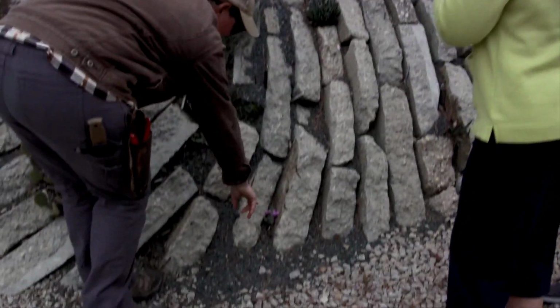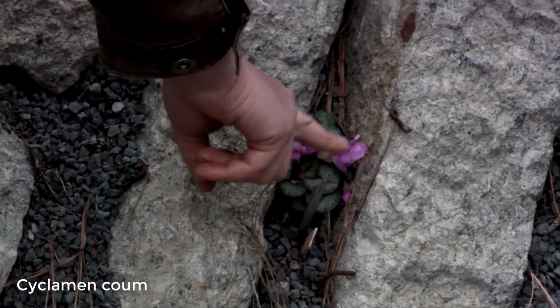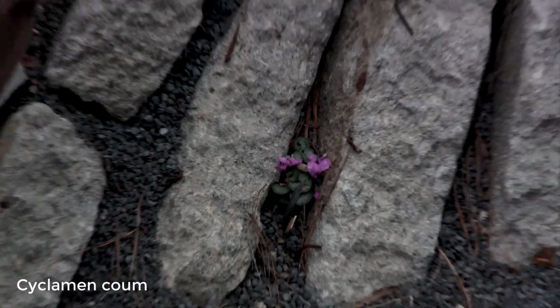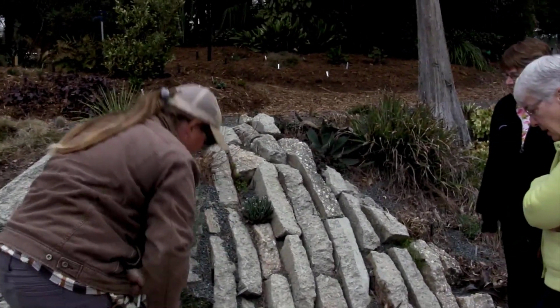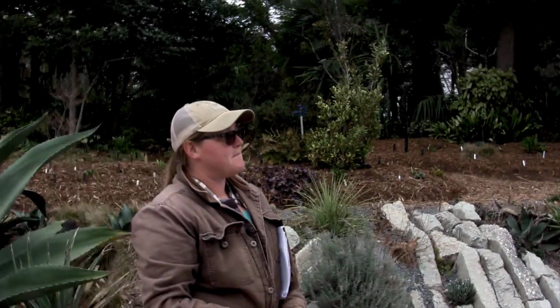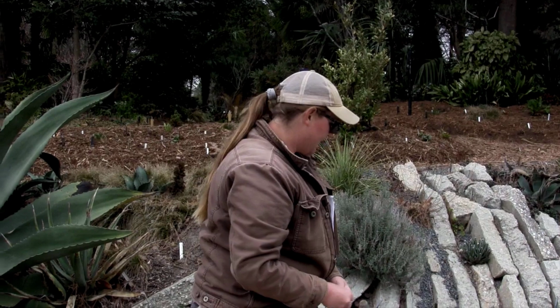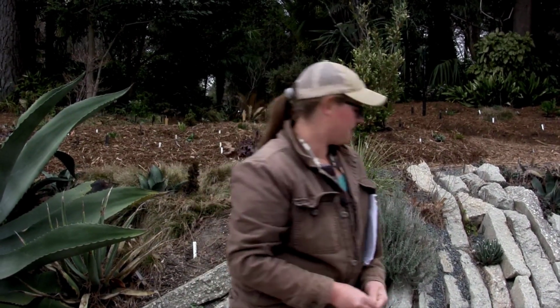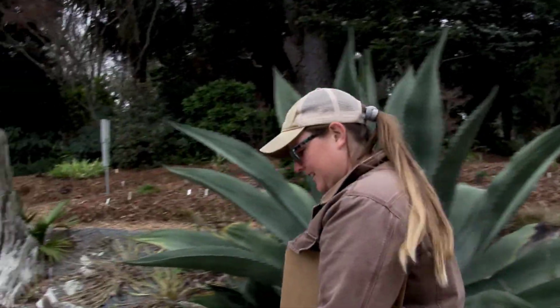Here's a true Cyclamen coum. Super cute little guy. Lots of flowers, lots of tiny leaves. We have a mini me series, and I think we have it labeled as hederifolium, but I don't know. I have my suspicions. The flowers look suspicious.